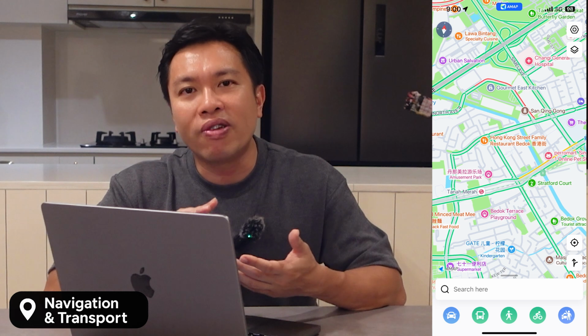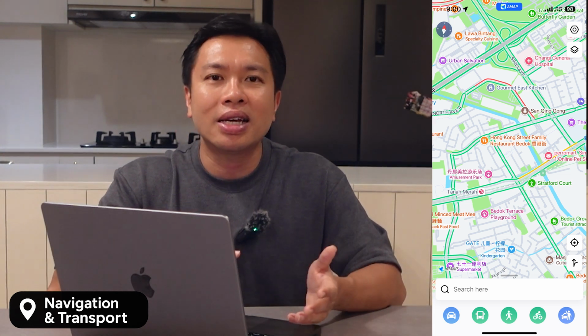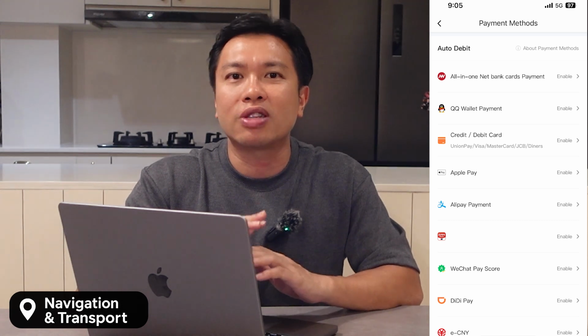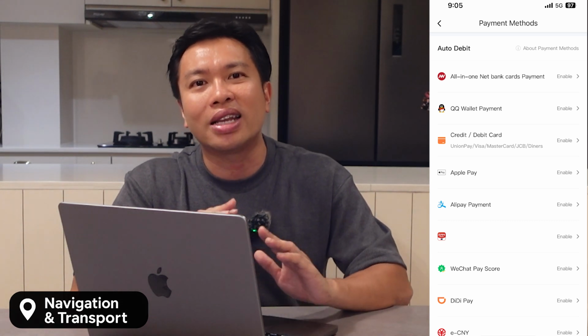With regards to navigation, I would suggest using Baidu Maps or A-Map. Personally, I prefer A-Map as it has an English option, and I just find the layout to be cleaner and slightly more intuitive. And for hailing a ride, you have to download DiDi, which is like the Grab or the Gojek of China. The English version supports foreign credit cards, and the app's user interface is really easy to use and understand. Another must-have app is Metroman.